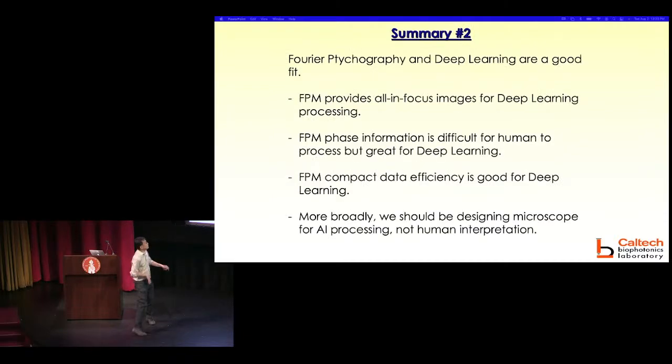All right, and going forward, I think that Fourier ptychography and deep learning are a good fit together because FPM can provide all-in-focus images for deep learning processing. The phase information that we collect from FPM is difficult for humans to process, but it is additional information that can be provided to deep learning for processing and getting high accuracy. The compact, data-efficient nature of FPM is also a good fit with deep learning. And then more broadly, we should be thinking about and designing microscope systems for AI processing, which may not necessarily mean that the images at the end of the day are human interpretable.